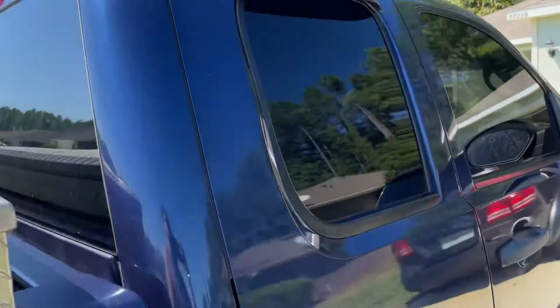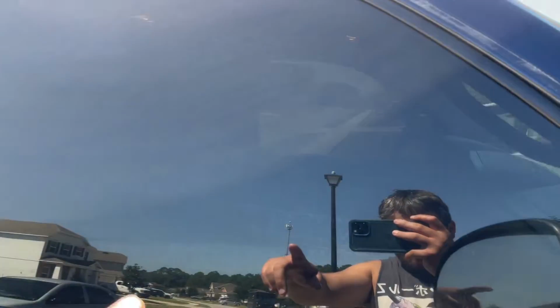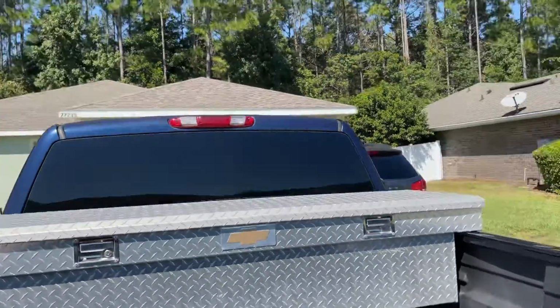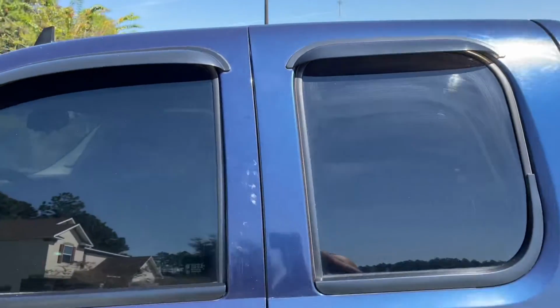So you can't see inside the truck. You can see a little bit on the front if the light's right. So if you're looking at light, you can see in, but if you're not looking at light, you can't. It's kind of like the Corolla, you can't really see. But that's 5% on the 2009 Chevy Silverado all the way around. Looks great. Definitely helps with heat.